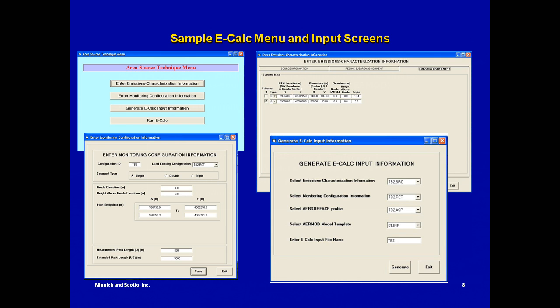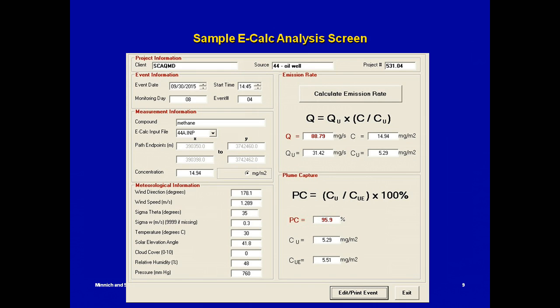All I want to say about this right now is that you enter the monitoring configuration data in this screen, your emissions calculation and characterization information in this screen, and you enter a lot of the information to generate your E-Calc input information here. And this is really the workhorse of the way we set this up. This is an actual screen from a project we did in California, which I'm going to talk about in just a second.